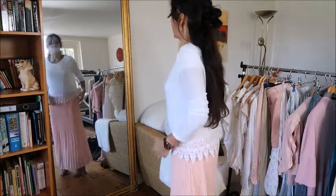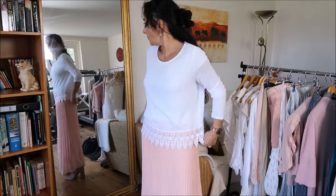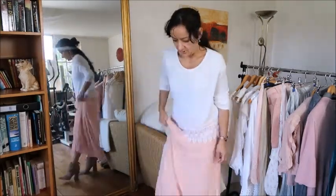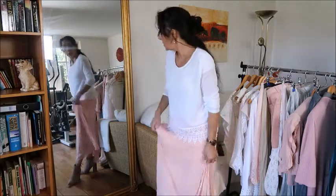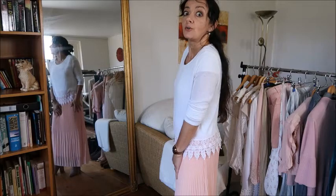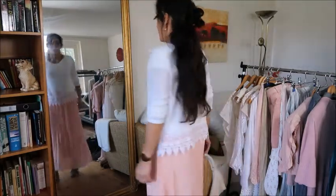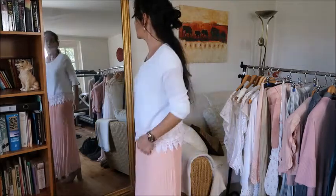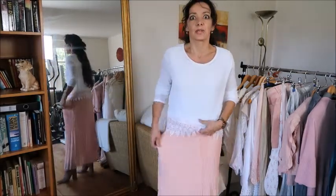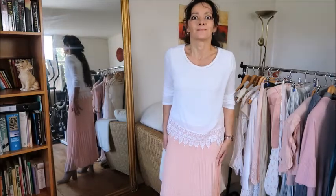And I paired it with this plain white jumper with a lace along the bottom. I paired it with the nude boots, and I think certainly wearable for fall and winter, although it always was my summer skirt. But I like the look very much. Nice with all the colors, this pink.